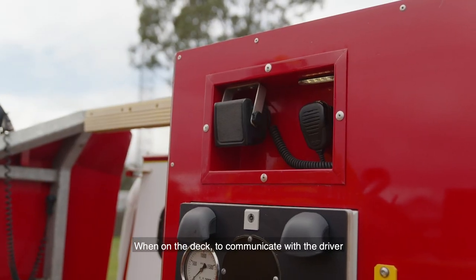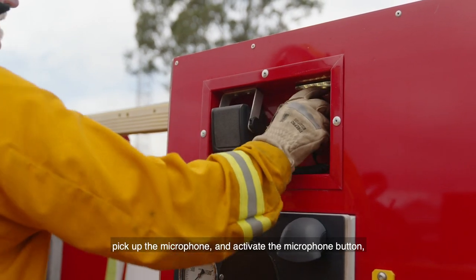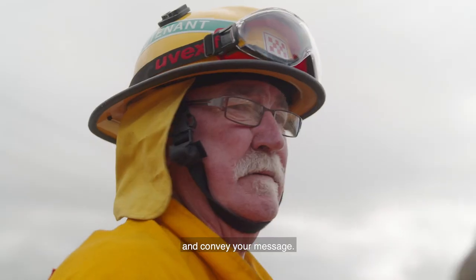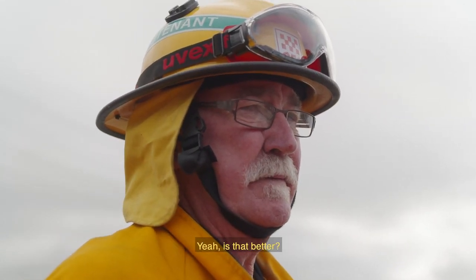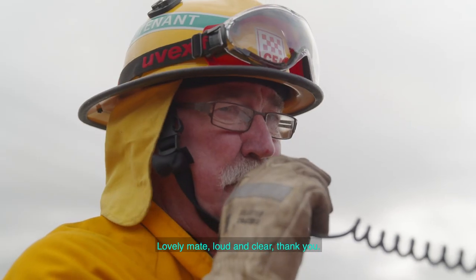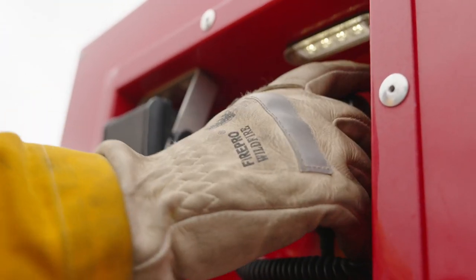When on the deck, to communicate with the driver, pick up the microphone and activate the microphone button and convey your message. Yeah, can you just turn it up a fraction, mate? Release the button to hear the reply. How's that, better? Lovely, mate. Loud and clear, thank you. Just as you would with a normal radio.